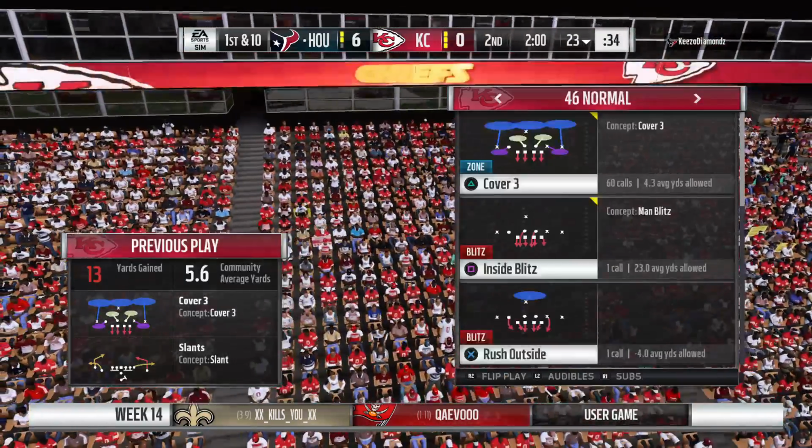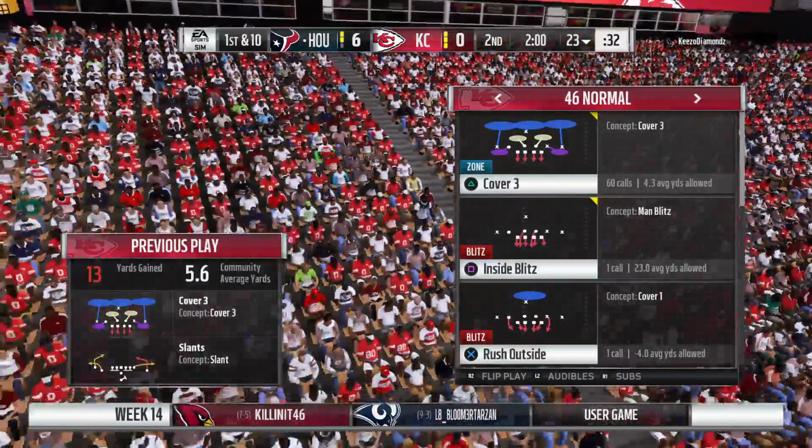To play here in the first half. We're back to Arrowhead after this.